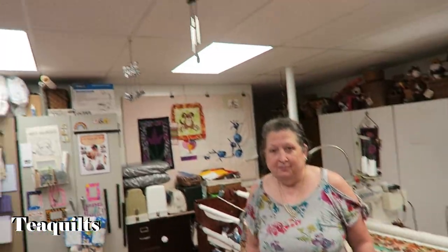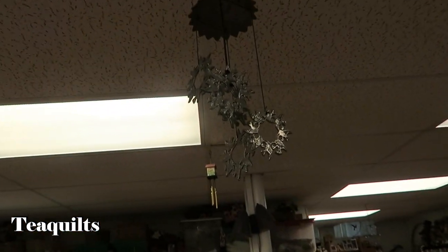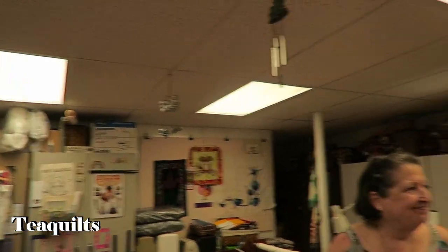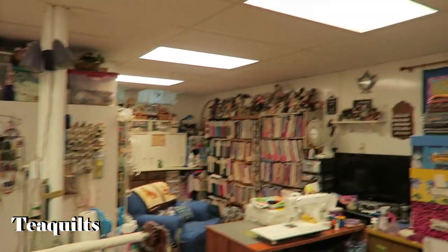Nope. And she even got various little chandeliers hanging. They're like wind chimes. And I know you can't see them because of the light. And thinking of the light, she just has basic fluorescent lights. Yes. And it lights up fine here. She's got so many of them that it does a fine job. You really don't even need another light in here.